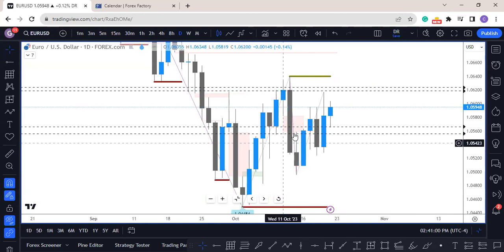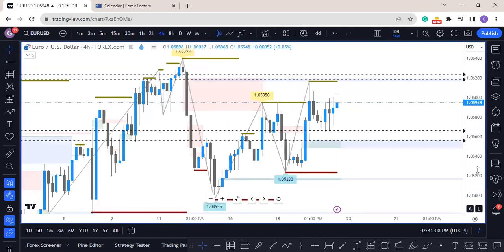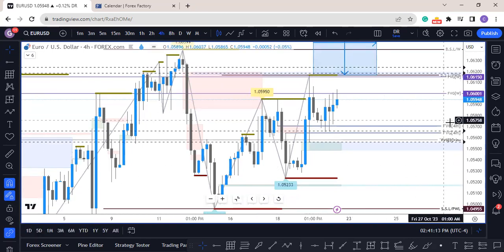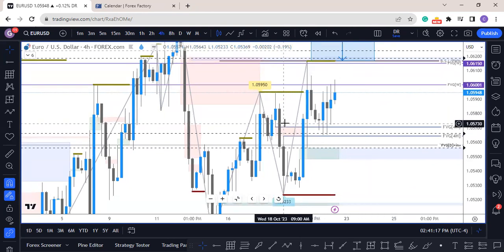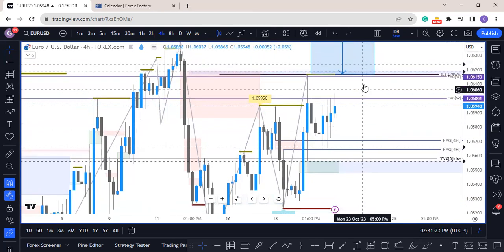Okay. So price is still within this bearish order block of sorts. If we go to the 4-hour time frame, now let me put back my annotations. Now, if you notice, the dollar index had an inversion on its 4-hour. The euro also has the same thing. Now, the euro is battling a weekly fair value gap.